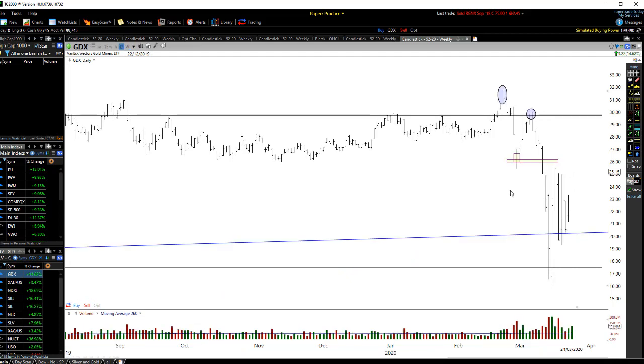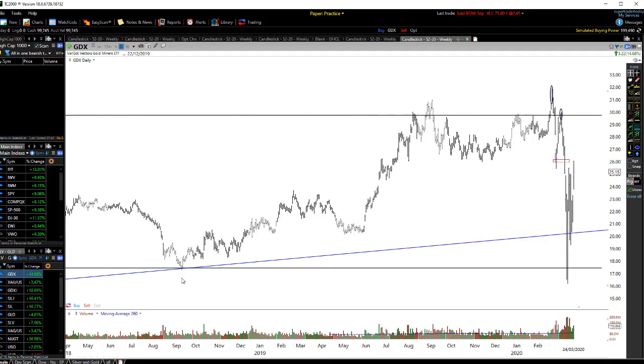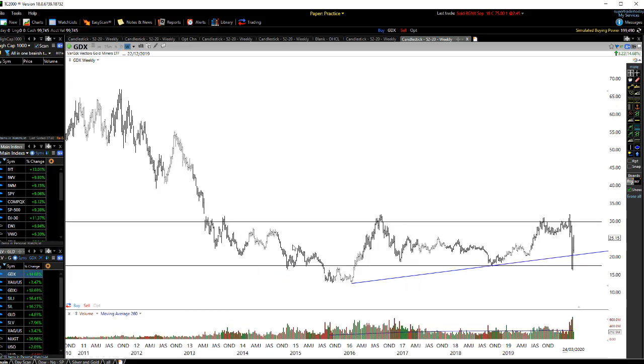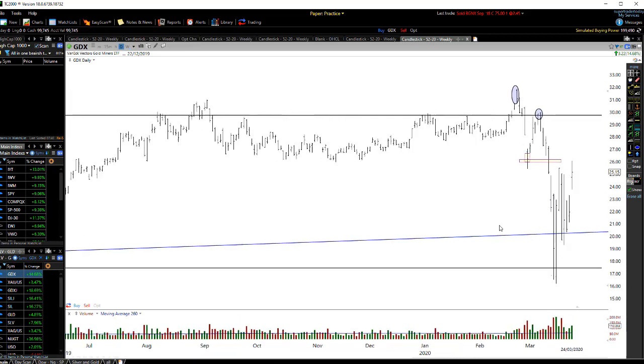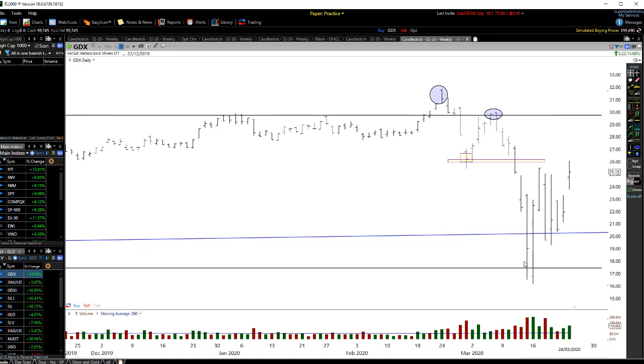If I bring up my daily chart now, this level, let me bring back the weekly chart. This is that level through here, right? We have this low level through here, and then we broke down and we came back up. Look what actually happened recently, right? It broke down, came back up, and now it actually held support, and now it's rallying back up.